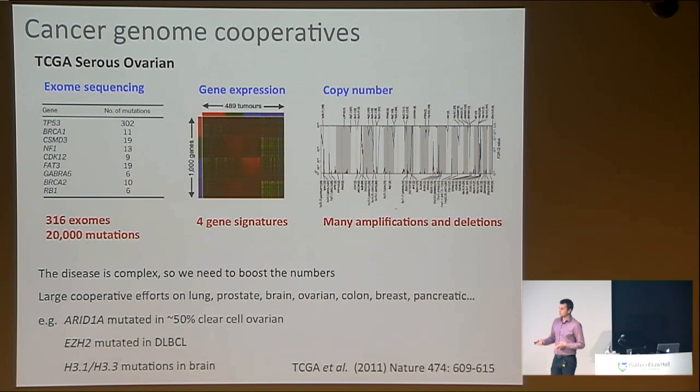The other thing is the numbers are getting bigger. So now what you'll see for a standard study is a study of maybe 300 to 500 tumours, and that's to deal with this great diversity in the disease. There's been large cooperative efforts on many different types of cancer, and these have been tremendously successful. I want to highlight a few individual examples, like the identification of ARID1A mutations in more than 50% of clear cell ovarian carcinomas. So this is the identification of a new tumour suppressor that's mutated in over half of this one disease type.